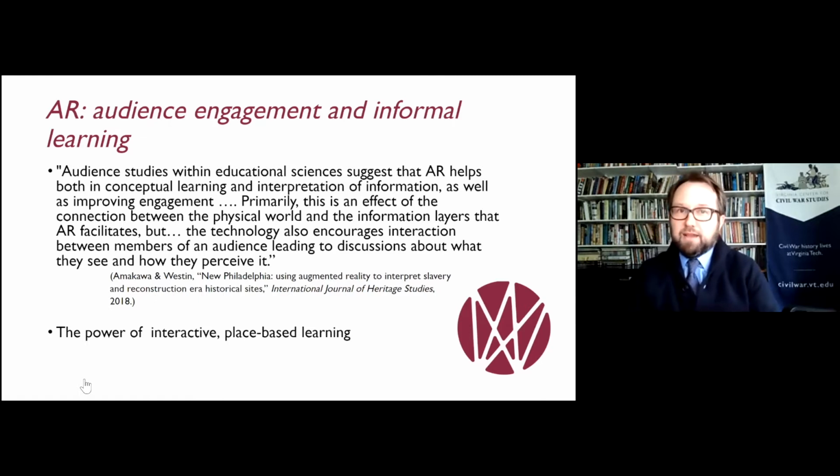That includes the way that AR encourages interaction between audience members. And this is the quotation from the New Philadelphia project on the screen. It really encourages members to see this as a collaborative educational experience that they're engaged in, and encourages them to talk more than they otherwise would about what they're experiencing and what they're learning.